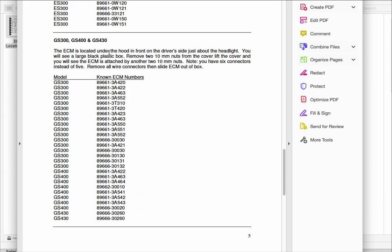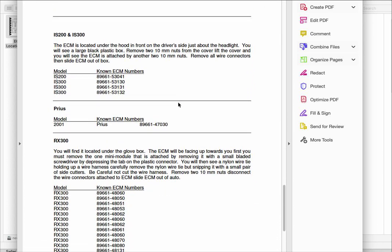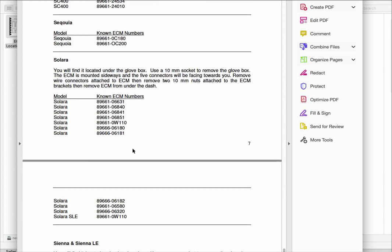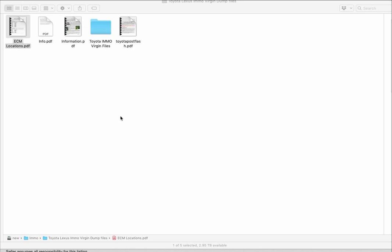These are under the hood in the front on the driver's side, which for us in Australia is the passenger side. Okay, that's for Lexus. Okay, under the hood, Lexus again, in the engine bay. So there's only a few locations, so it's good to know. Then again, if you don't have this information, you pull out the wrong box or make a mistake. So information is definitely the key.